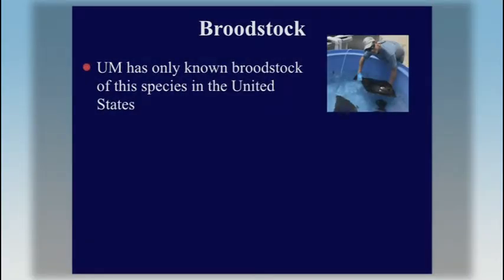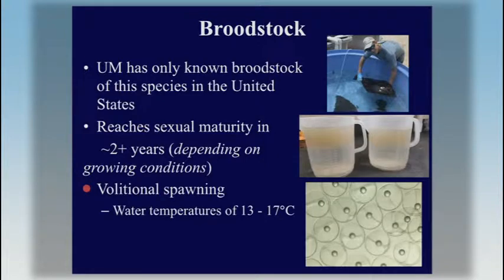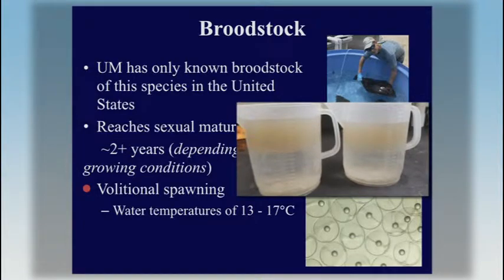The broodstock, UM has the only known broodstock of this species in the United States. And they reach sexual maturity, depends on the water conditions, the growing conditions, but 2+ years. They have volitional spawning. So you see here, that's a daily spawn split between those two beakers, over 1.5 million eggs from our broodstock tank.